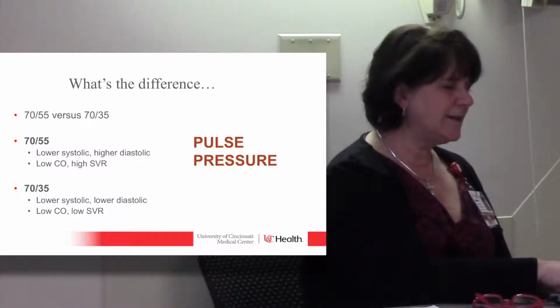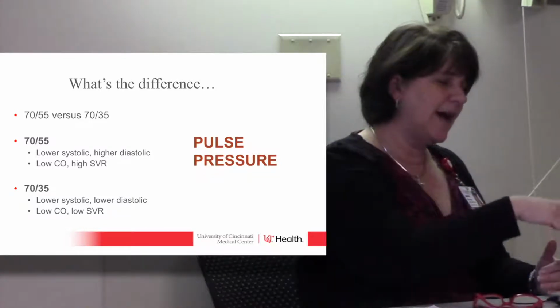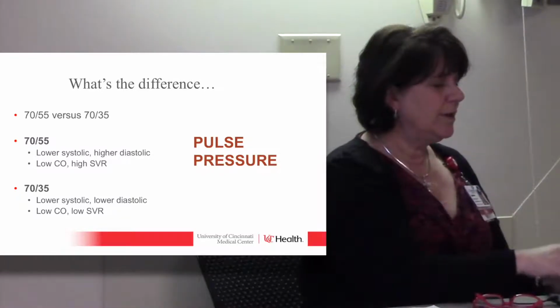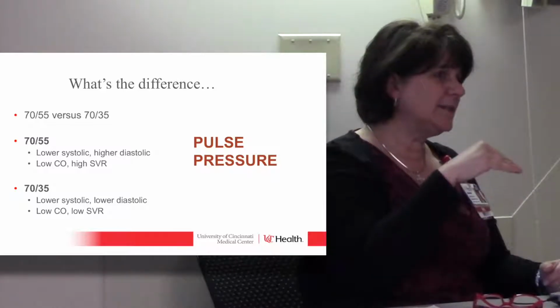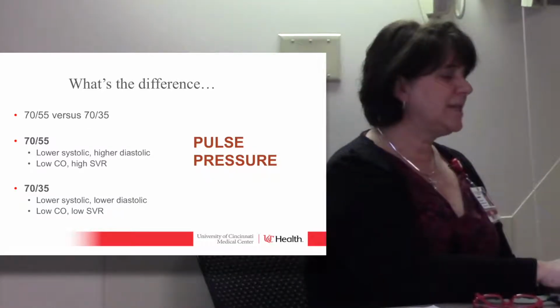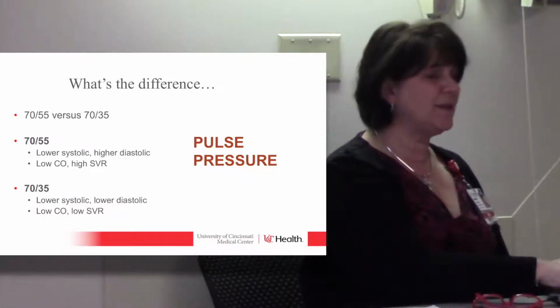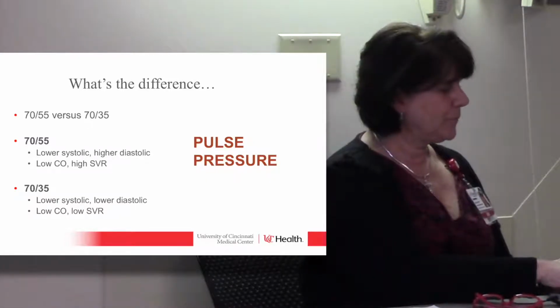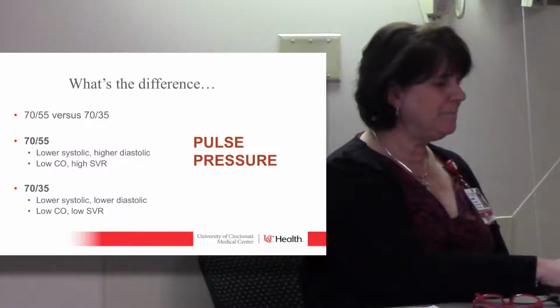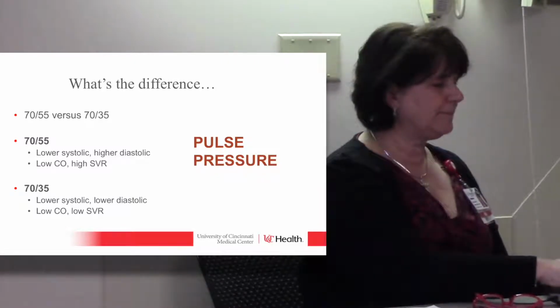70/55 is technically a lower systolic and a higher diastolic. So I have a low cardiac output, but my systemic vascular resistance is maybe a little bit higher at that point in time. 70/35, now I've got lower systolic and lower diastolic. So I've got low cardiac output and low systemic vascular resistance. So what does that mean? That's our pulse pressure.